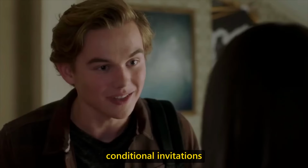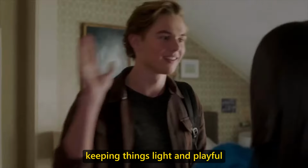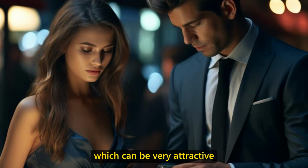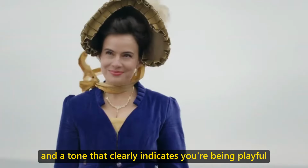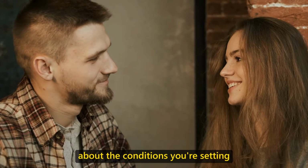Moreover, these conditional invitations often inject humor into the interaction, keeping things light and playful. They also subtly communicate that you have standards and aren't afraid to express them, which can be very attractive. The key is to deliver these lines with a smile and a tone that clearly indicates you're being playful, not genuinely concerned about the conditions you're setting.